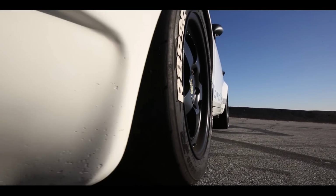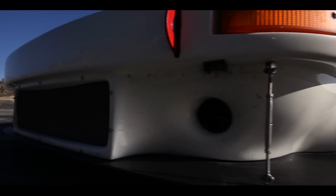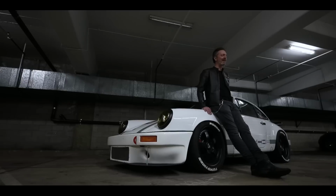The burnt license plate, yeah, it shoots fire out the back. People think it's dirty. It's not dirty, it's brown because it's burnt.